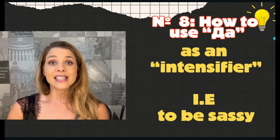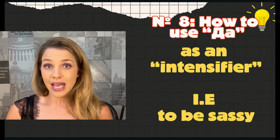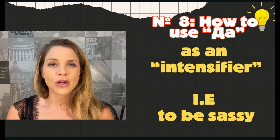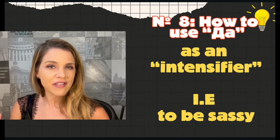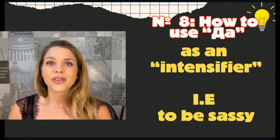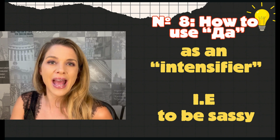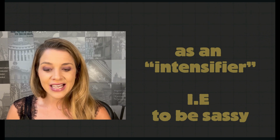So this is how to use the word da as an intensifier, okay? There are a lot of these little words in Russian, maybe I'll do a video about it sometime, that are just little things that really affect the meaning of something. So for example, da, I, je, right? These kinds of things add some attitude to what you're saying. So da can intensify.